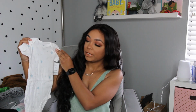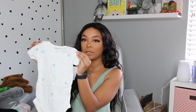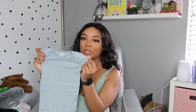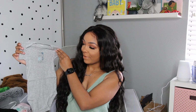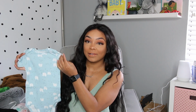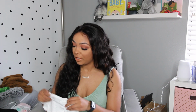This one just has little giraffes, clouds, and stars, and it has a baby blue color to it. This one is just a striped blue, and I love their striped shirts. I love to put them under her little jean jacket with a pair of leggings. So cute. This one is just gray, and it says, "I'm kind of a big deal," with little blue and gray writing on it. Then blue with elephants on it, just pretty simple. These are stuff that I let her lounge around the house in with some socks and just chill, so she doesn't have to be in a full-blown onesie with the feet and everything.